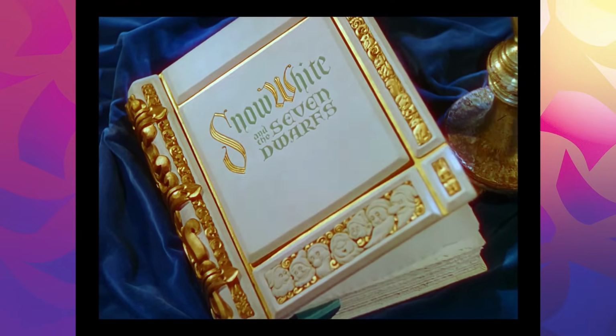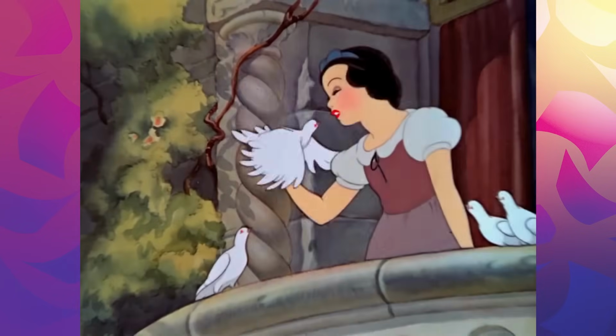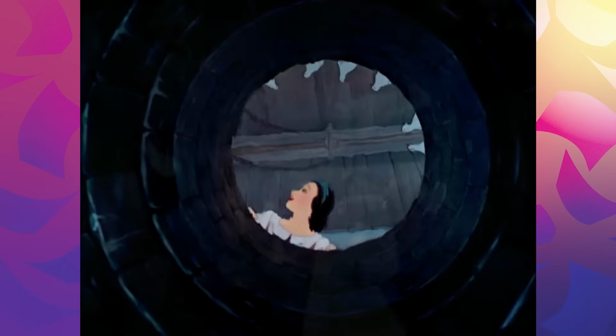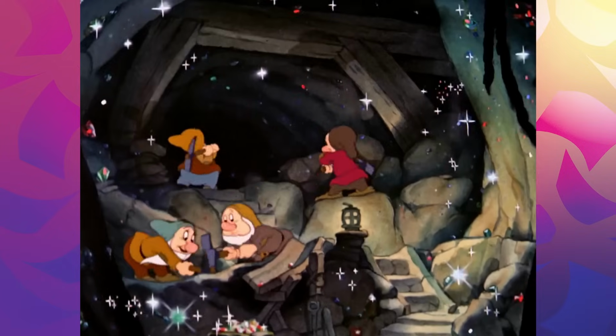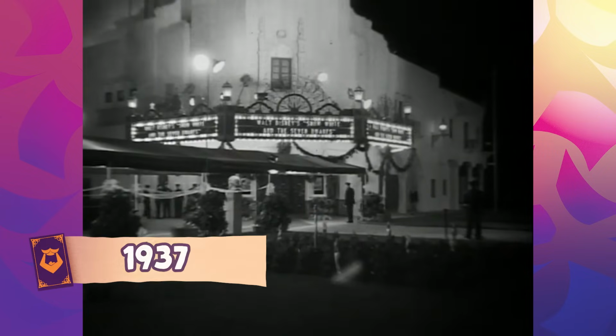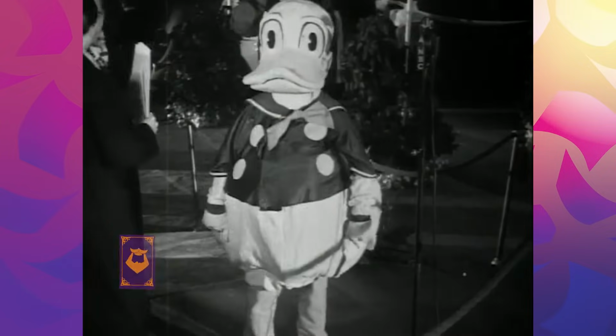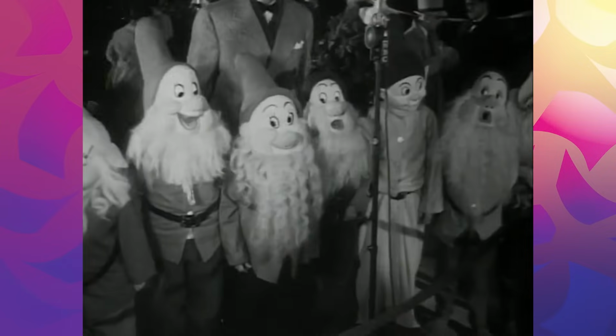We start Snow White's journey in 1937 with Walt Disney's first feature-length in-color animated film. Snow White and the Seven Dwarfs retold the 1812 Grimm fairy tale of the same name. Now, you hear me talk about the premiere of this film quite often because there are a lot of fun, interesting costumes that appeared at the red carpet, including Mickey, Minnie, Donald Duck, and all seven dwarves.